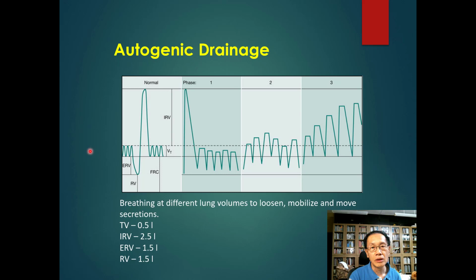Now we shall practice breathing. Breathe quietly now. Breathe in, breathe out, breathe in, breathe out. That is about 500 mils in, 500 mils out, and that is our tidal volume. Now breathe completely out to residual volume. That is the volume of air remaining in our lungs. We would have expelled our expiratory reserve volume, which is about 1.5 liters. Now breathe quietly again.